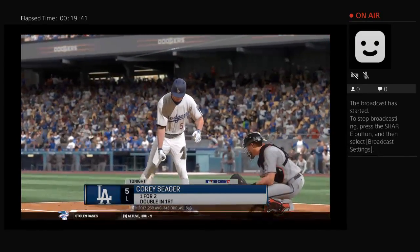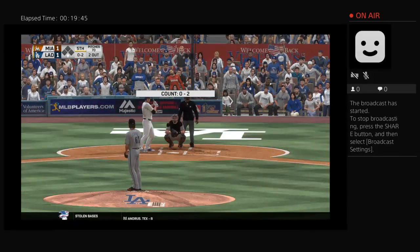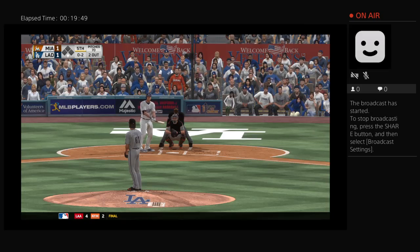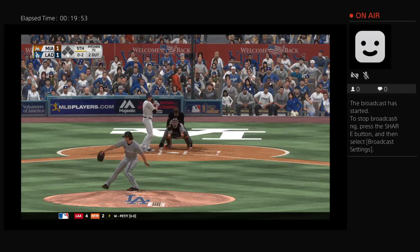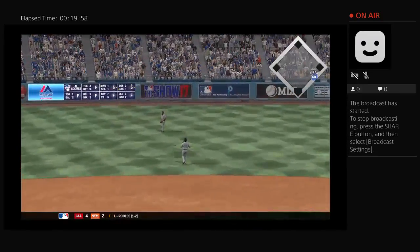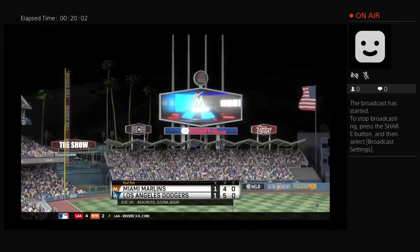Here's Corey Seager. He doubled earlier in the game, 1 for 2 to this point. The windup and the 0-2 pitch. Skied in the air to straightaway left. Ozuna is under it, makes the catch, and that'll retire the side.